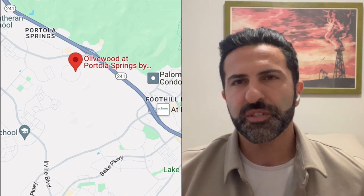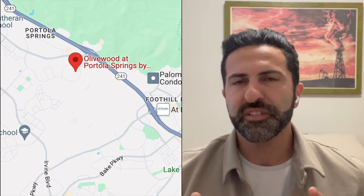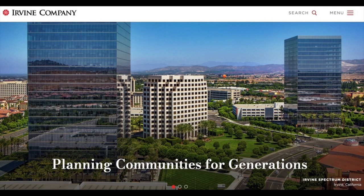It's actually one of the newer communities in Irvine as well. That is where you see a lot of land being developed right now. And it's really close to the 241. So although it's not centrally located, it's still not that bad on commuters. And then you have award-winning schools very close by and grocery stores about 3 to 5 miles away. This is a master plan community by Irvine Company with tons of amenities.